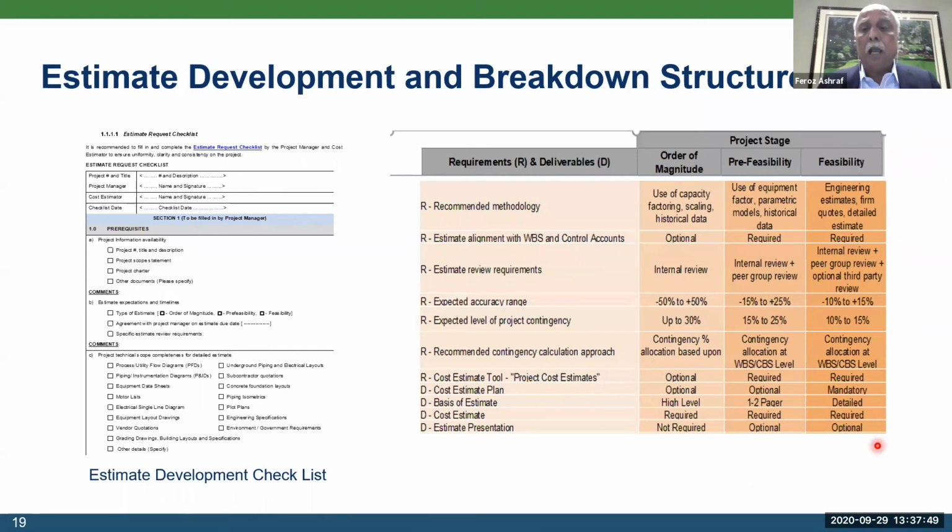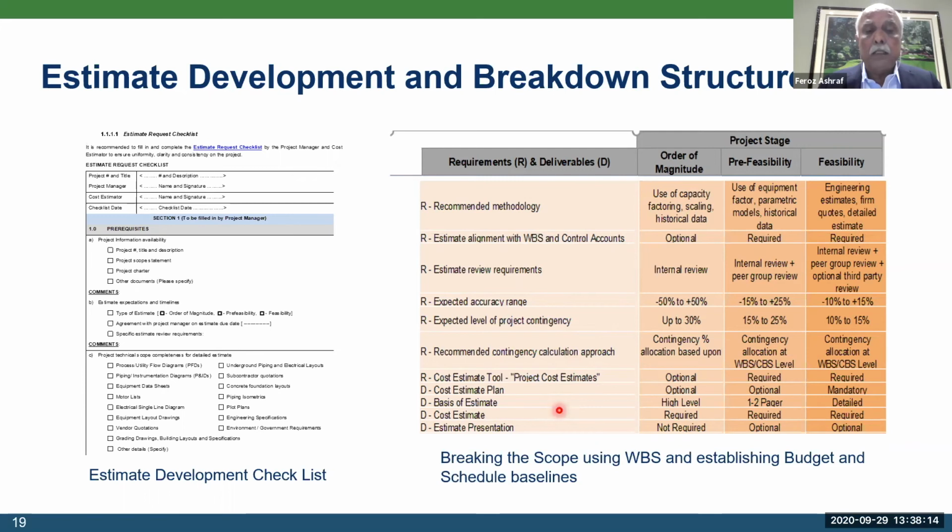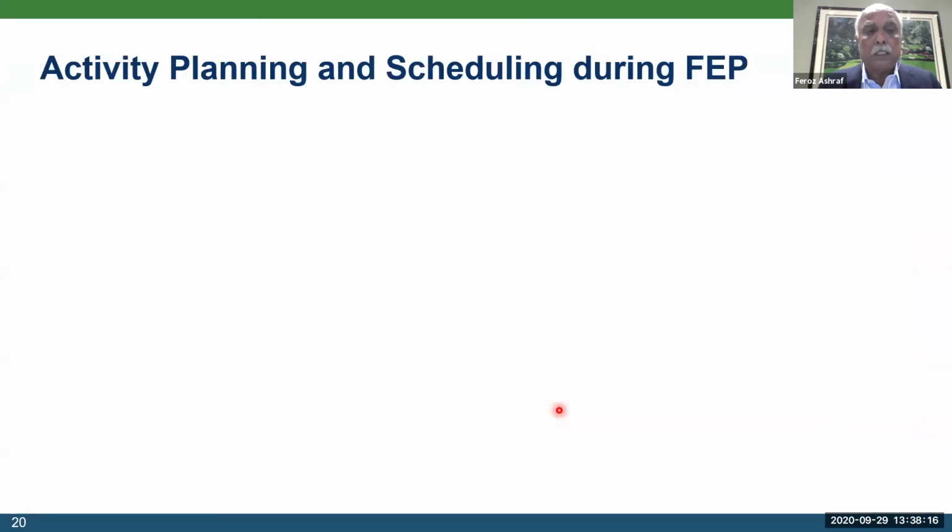And then in our handbook, we have for different stages of the project, whether it be order of magnitude, pre-feasibility or feasibility stage, we have identified a number of steps here, from recommended methodology to what kind of work breakdown structure and what kind of accuracy range you're looking at, to the level of project contingency that you should expect, how you should develop a cost estimate plan, et cetera, including the basis of the estimate. Breaking down and establishing a budget is the key.